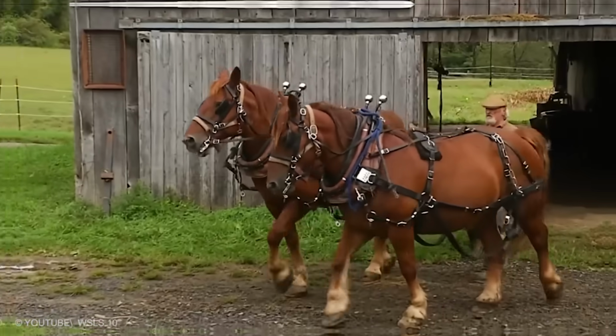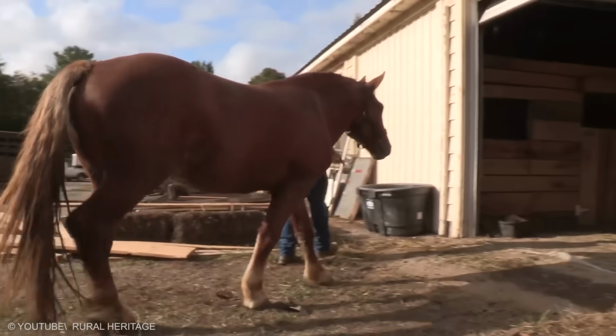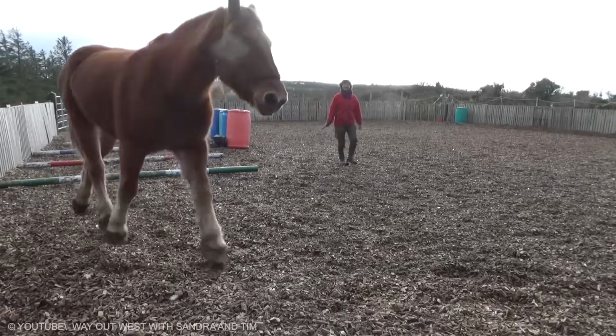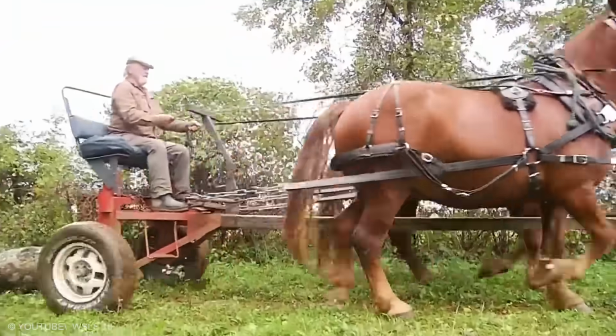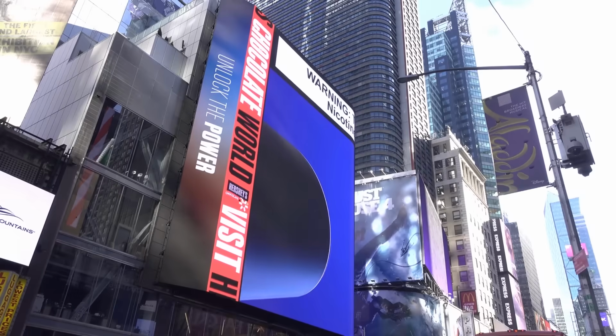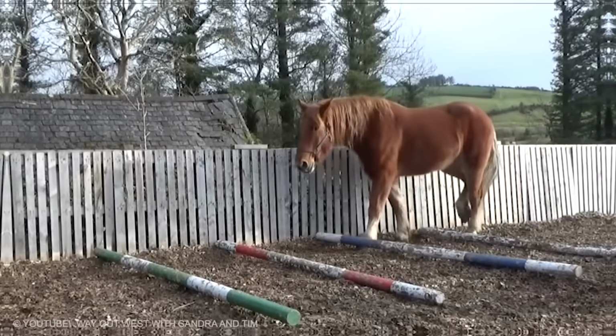Suffolk Punch. This horse breed is quite old and relatively tall. They are some of the tallest horses in Britain, standing between 16.1 and 17.2 hands high. They weigh around 2,000 pounds, though bigger horses are possible. These are still popular today for forestry and farm work. They also feature a lot in the advertising industry, thanks to their striking features. They date back to 1586 and have changed little since.